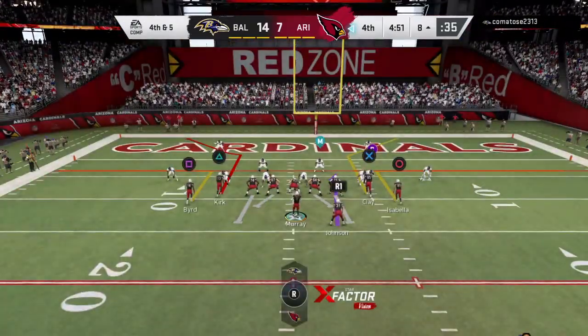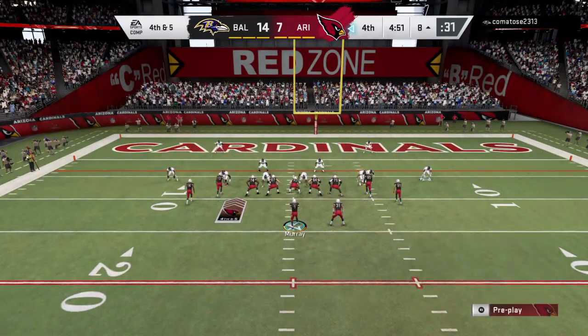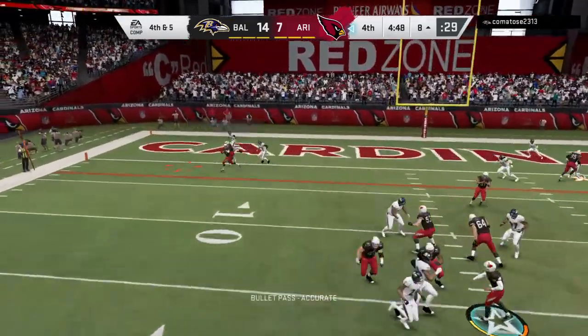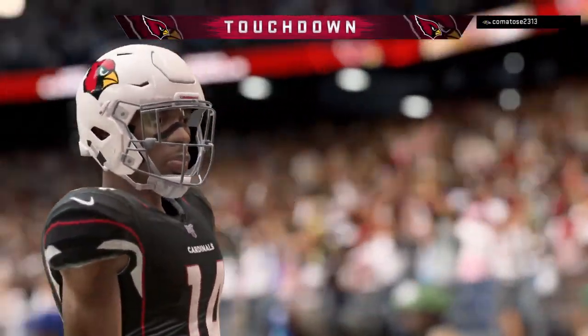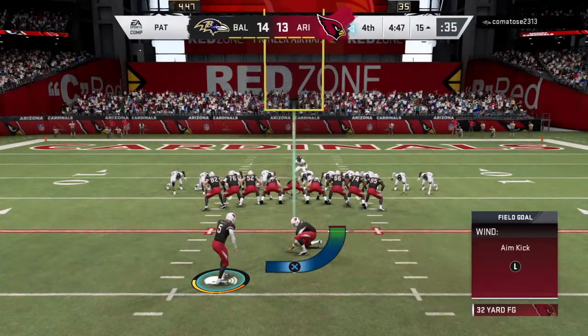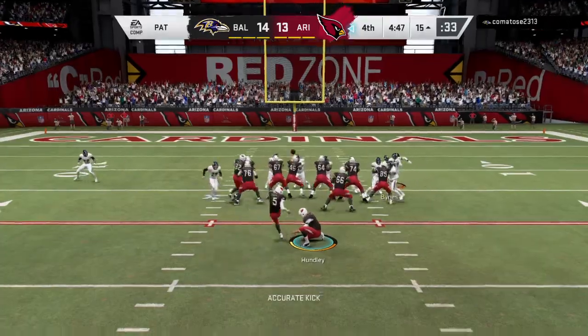One score down, here we go. They're going to go for it here on 4th down. Murray and company going for it on 4th. And he's got it. And he'll take this one in for the Arizona touchdown. From 8 yards out, as they can now even this game here in the 4th quarter with an extra point.